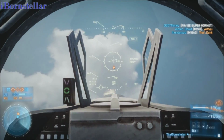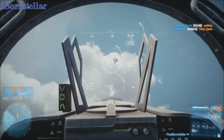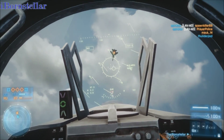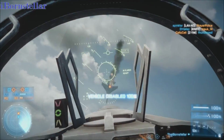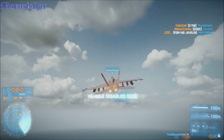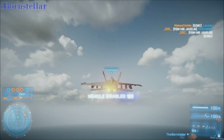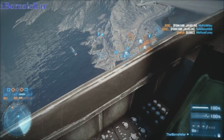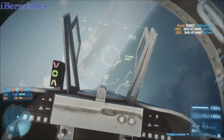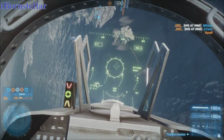So those servers do exist on PC, and I tried some of them. And it's just really cool to play the same map over and over again. Like this one, Cargo Island, I would just play this game every day if I could. So that's why most of my commentaries are on this map, because I just like it so much. But moving on, the next issue that he has is ranking.